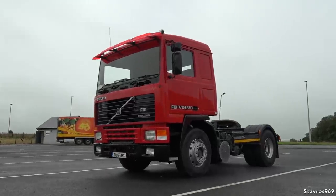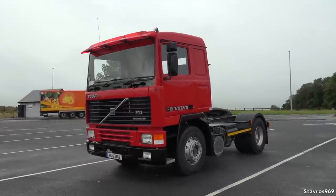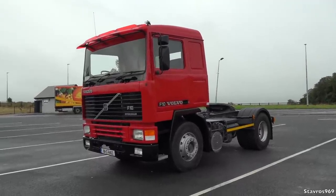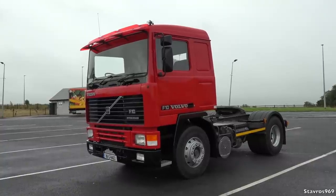Starting off with the exterior first then. Now this is a standard Volvo F10 from 1988. You could have got the Globetrotter cab as well. No such thing as XL or XXL back in those days. This was how it was.